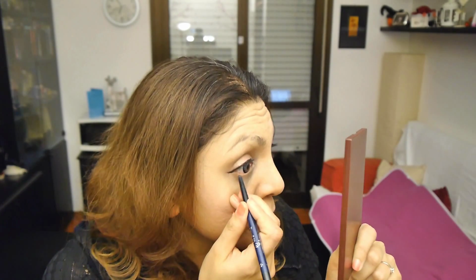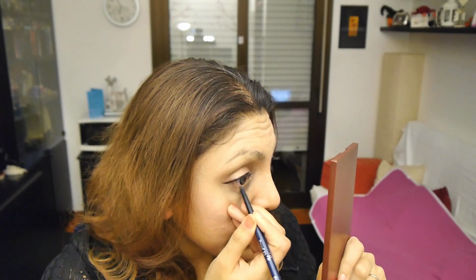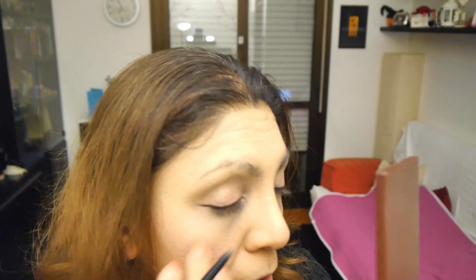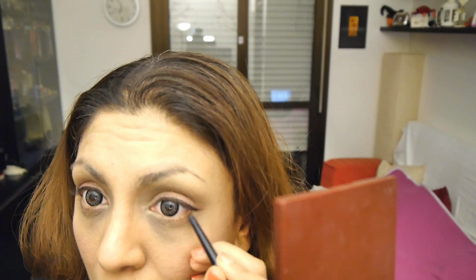This is by Etude House, the Powerproof line. And this is just a black eyeliner. Any black eyeliner will do. And I'm just gonna go under, on my lash line. Maybe I should do it closer. I'm going on my lash line, just putting a little bit, very lightly, on the lower lash line. I don't really want to do too much, but I just lightly connected it a little bit and went around.